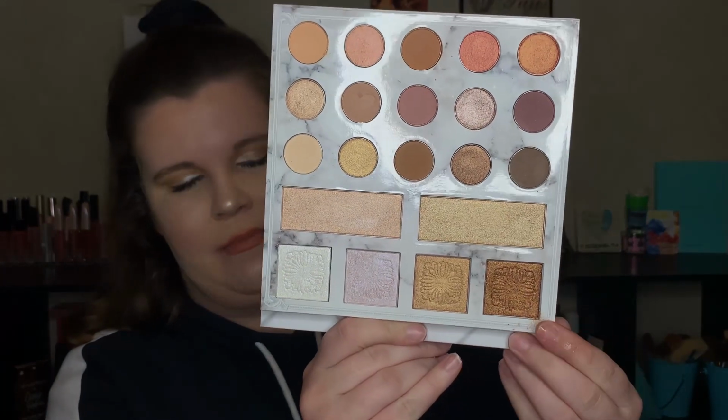I know swatching doesn't tell the whole story, so you can't really tell from a swatch. They do perform better on the eyes than in a swatch, but they are very stunning and pigmented. And then I'm going to swatch some of the highlighters on the bottom. There's one highlighter I'm so excited to use in the summer because it is so stunning. So I will swatch these bottom 4 right here. This is the one I'm excited about for the summer because it's very beautiful and bronzy. So I'm going to do the first one, which is really, really white. I have used this as a highlighter, and it is so beautiful, and these are so pigmented. The next one is a purple pink iridescent. Then the next one is a gold, and that's beautiful too.